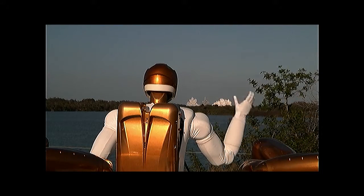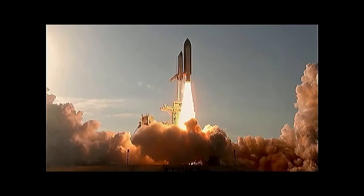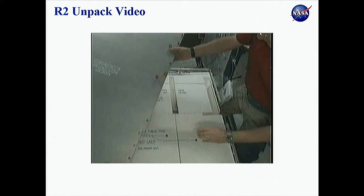That was one Robonaut waving goodbye to the other. Okay, if you weren't awake before, you are now.